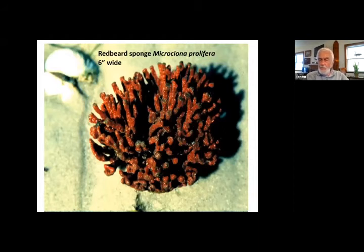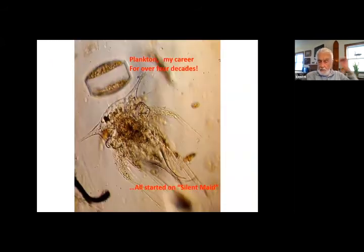This is a red-beard sponge, Microciona prolifera. This one's 6 inches wide, and the photograph, it's a 50-year-old photograph, does not show the beautiful brilliance of the color of this organism. Wonderful critter. I learned a great deal about the plankton. I ended up buying a microscope, and that became my career for about 4 decades.